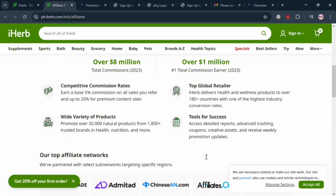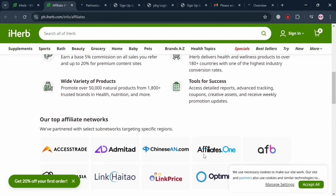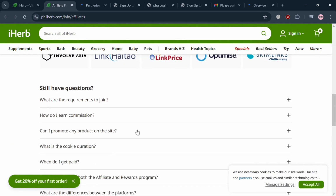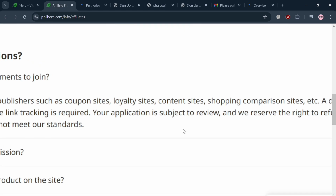And also it offers a wide variety of products that you can promote or advertise, and they are a top global retailer that also offers tools for success. And below it will show you some of their affiliate networks that will help you target specific regions. And now from here, if you click on some of these questions, it will show you the corresponding answer, such as this question: what are the requirements to join?